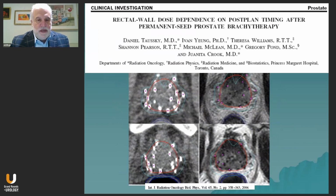It was a very interesting paper that basically said it depends on when you look at the implant and do what we call post-implant dosimetry, that will have an influence on the dose to the rectum. And what it showed, if you look at the two top graphs on the left and right, is this is dosimetry that is done one day after the actual implant. And because there's associated edema with that, there is a space between the prostate and the rectum that you can see. And the dose from the prostate rarely goes to the rectum.